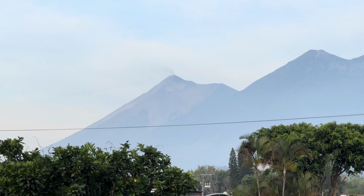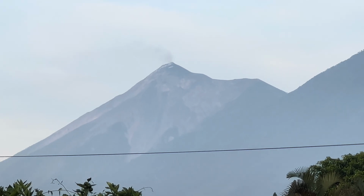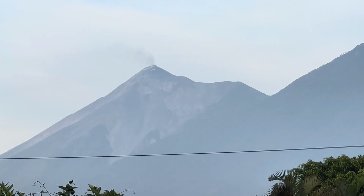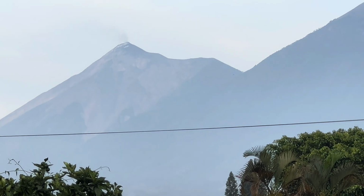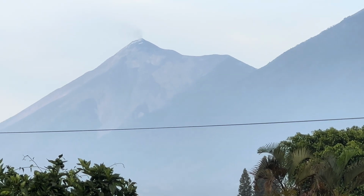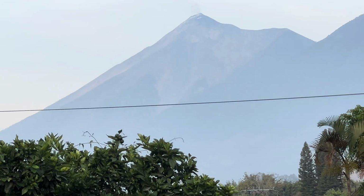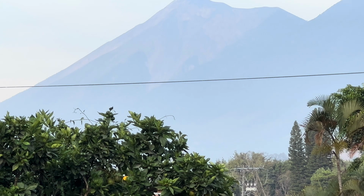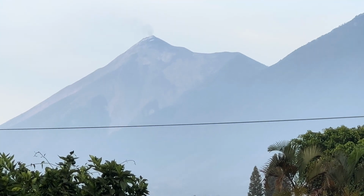Pretty sure this will turn out on camera, but as you can see, it is an active volcano. Right now it looks like it's off-gassing a bit. About a month ago, there was a pretty massive eruption that required some evacuation, so hopefully you don't get anything like that today, but we might see some lava flows and definitely see some off-gassing.